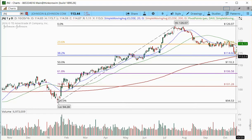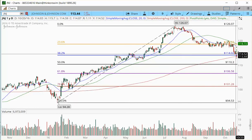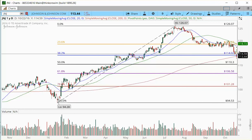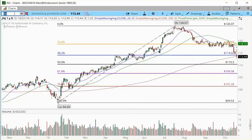So again, it's sitting here on the 200 moving average, and probably a lot of investors are going to look to get Johnson & Johnson on a discount. So this rumor with this pullback can offer us great entry opportunities at a cheaper price. So 114 long Johnson & Johnson.